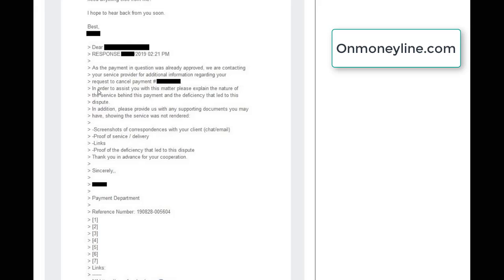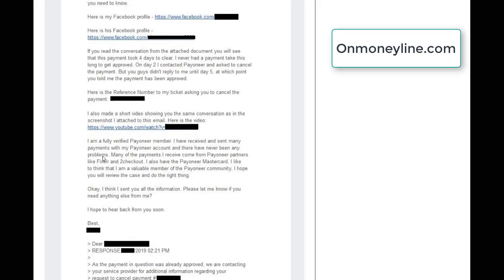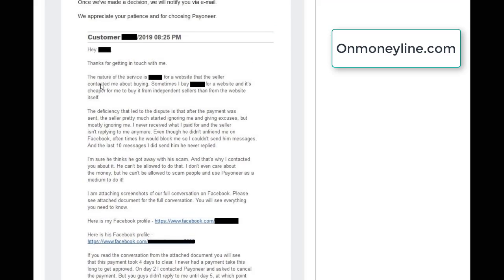Then they say, in order to assist you with this matter, please explain the nature of the service behind this payment and the deficiency that led to this dispute. In addition, please provide us with any supporting documents you may have showing the service was not rendered. Screenshots, proof of service, links, proof of deficiency that led to this dispute, etc. That's how you do it. A human contacted me and explained to me what was going to go down and what I can provide as proof to prove that I was being scammed here. Perfect. PayPal should learn from this. Fucking PayPal.